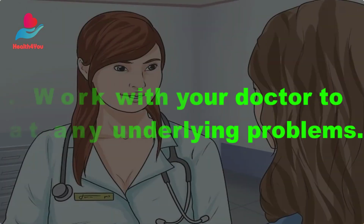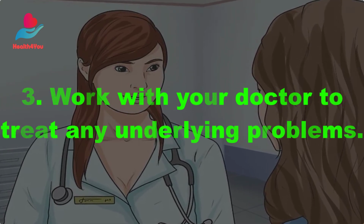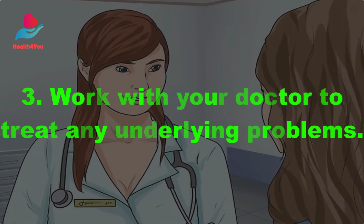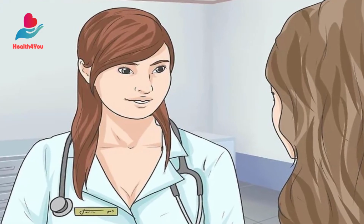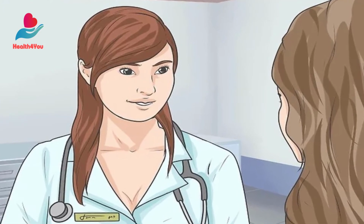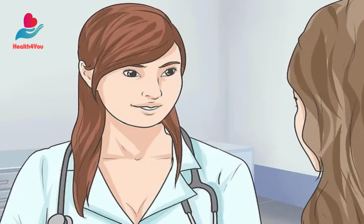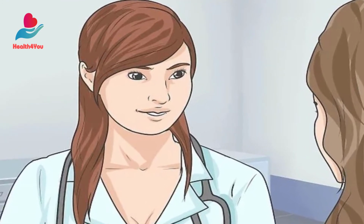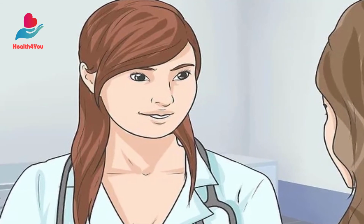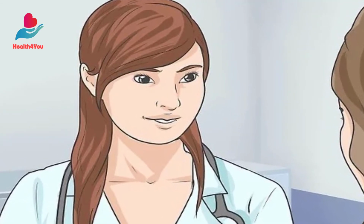Number 3. Work with your doctor to treat any underlying problems. Low blood pressure is often a symptom of an underlying medical condition. Managing these conditions properly can help keep your blood pressure levels under control. If your blood pressure is consistently low, see your doctor to try to identify and treat the source of the problem. You may have low blood pressure if you're pregnant.